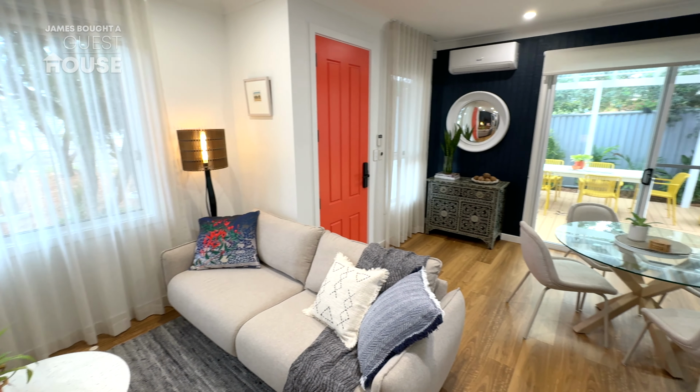This guest house has every comfort that anyone staying here will need. But of course, every family comes in a different shape and size with different needs. So my tip for you in selecting the items for your own home, well, for your hot water system, make sure you go with the size unit based on the size of the home. And that way you'll have plenty of hot water for everyone staying there.